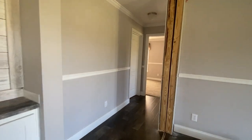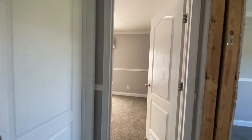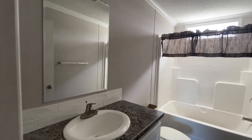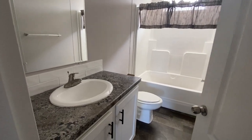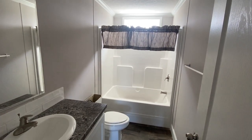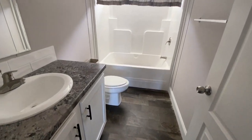So through the living room, around this corner, the first door on the left is the bathroom. You've got a transom window in this bathroom as well. All right, and there's your sink. Lots of cabinet space. So this is the additional bedroom, the guest bath, or the kids bath, or whatever you wanna call it.